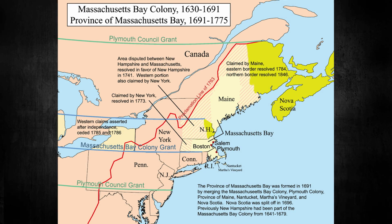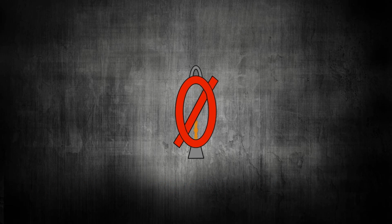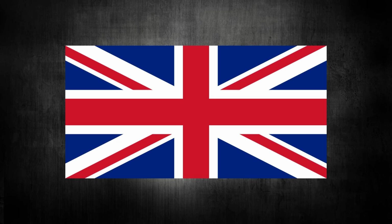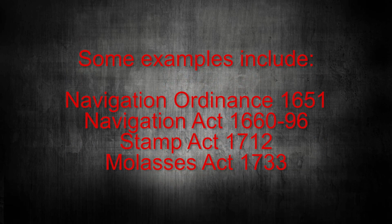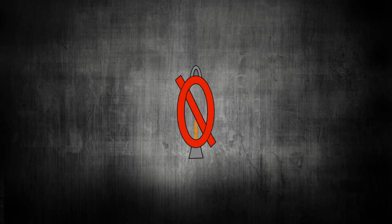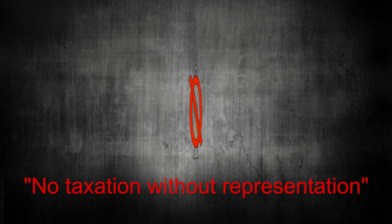A common refrain throughout all of this was no taxation without representation, but it's a common misconception to think that the British did not have any taxes on the colonies before this. In fact, the colonies were taxed, just significantly less than Englishmen were elsewhere. All these taxes were to bring them to equal standing, and the colonists used that as their slogan for no taxation without representation.